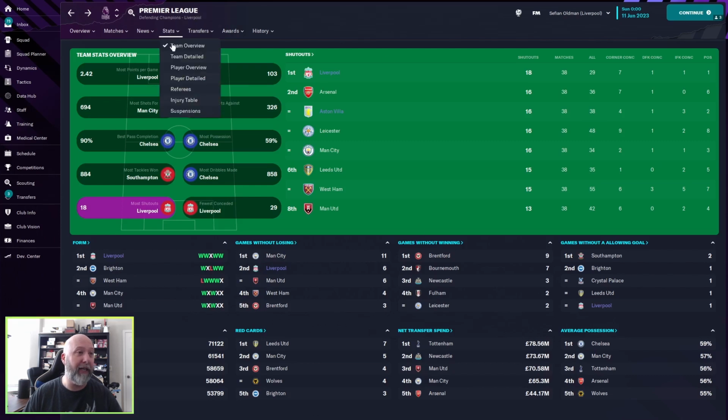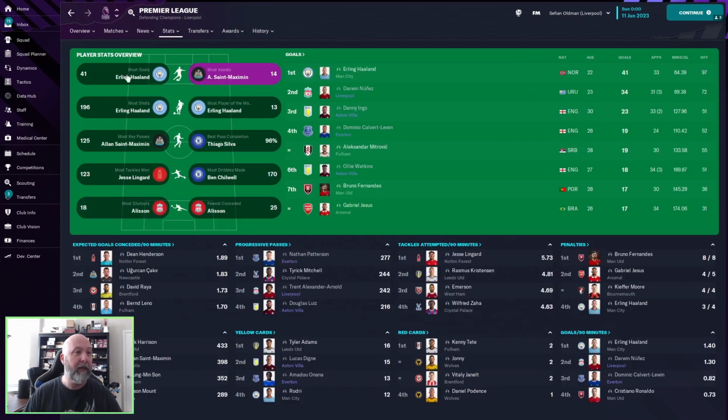And if we take a look at the individual stats, the player overviews, most goals, Erling Haaland with 41, Nunez with 34, Ings with 23, Calvert-Lewin with 19, Ollie Watkins with 18.